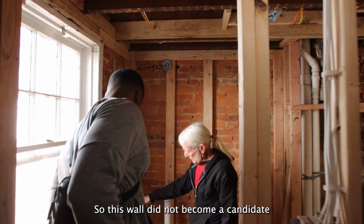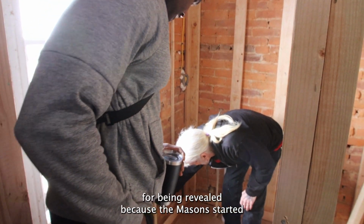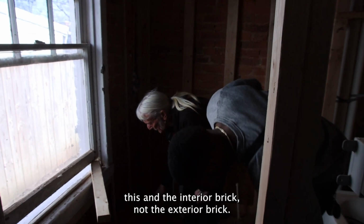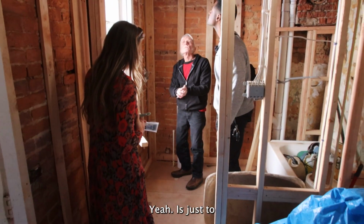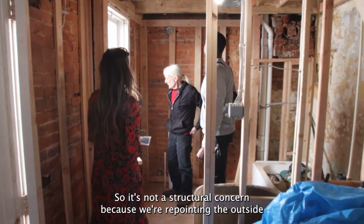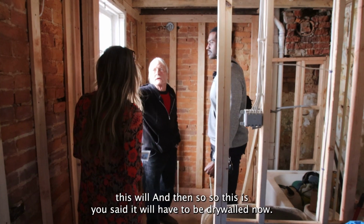So this wall did not become a candidate for being revealed because the mason started tuck pointing this, and the interior brick, not the exterior brick, because remember there's two layers, is fired a lot softer. It has too advanced deterioration. So it's not a structural concern because we're repointing the outside and locking it all in with paint, but this will have to be drywalled.